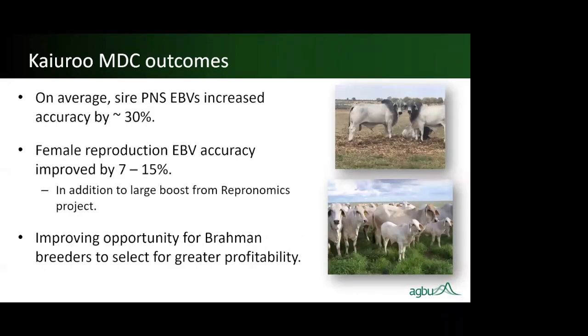As a result of the recording that's occurred just in the progeny of those 70 bulls within this project, we've seen an increase in the accuracy of percent normal sperm EBVs of about 30% across all 70 of those sires. Obviously that fluctuates from animal to animal, and we have to acknowledge that we were starting from a pretty low base for some of these bulls, but an average increase of 30% gives people much better opportunities to apply selection for the trait and do so accurately.